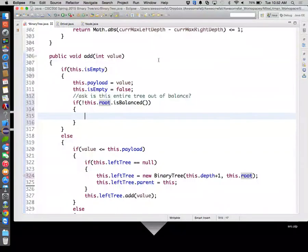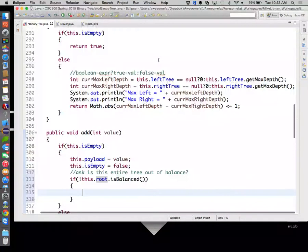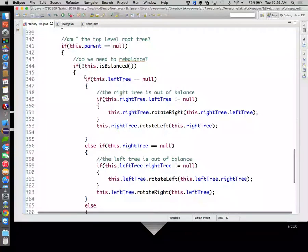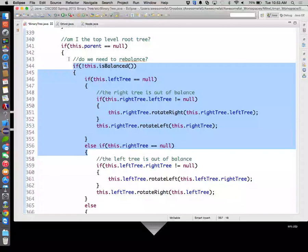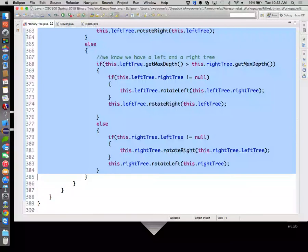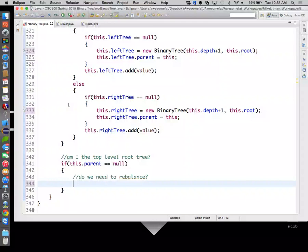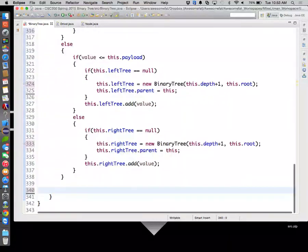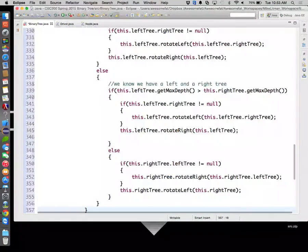Yep. So really, we can go back to our, do we have a rebalance method? Okay, we just do it all down here? Yep. So if we're out of balance, then we can ask some questions. I'm actually, for right now, going to steal all this code. We'll update it up there. One more level. Okay, so we don't need this stuff. So we're going to throw all that in here for right now.